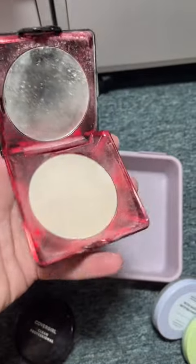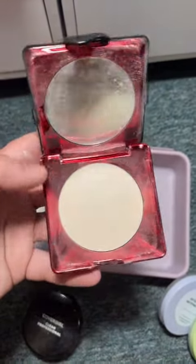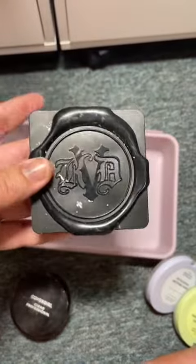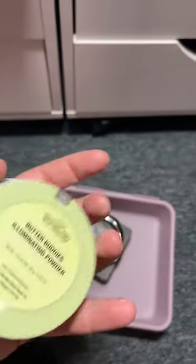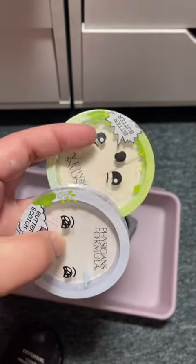It's not my shade. A friend gave this to me because it was too dark or light for her. It's not my shade, but I like to use it as an inner corner powder on my eyes, and it works really well for that, so keeping that. I don't know if I said this, but these are trash. They leave such a horrid white cast, and you keep brushing it off and it's not going anywhere.